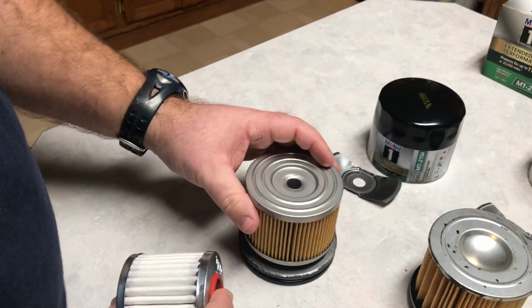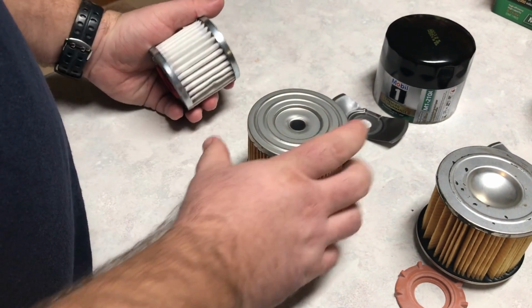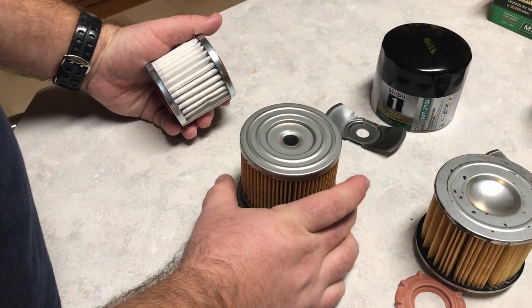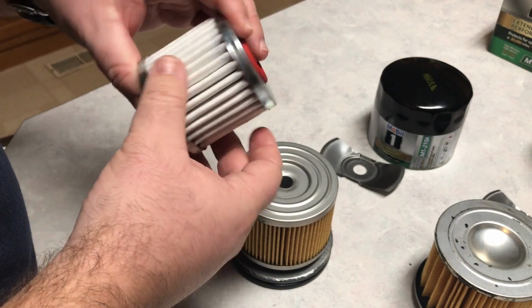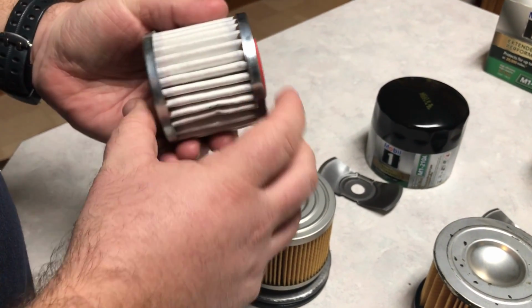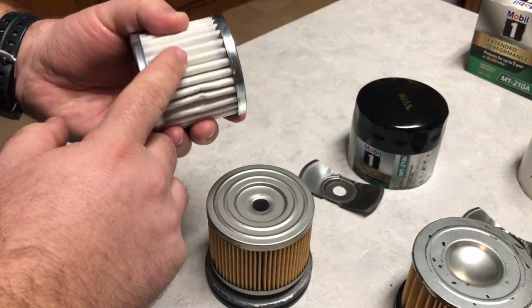But when I've had the Royal Purple filters, the reason I have this here is the Royal Purple filters looked identical to the Mobil 1 filters, other than they had this same, this is a Toyota TDR factory filter. The Mobil 1 had this same synthetic media.